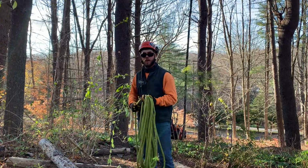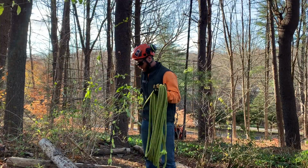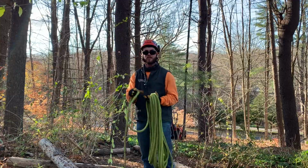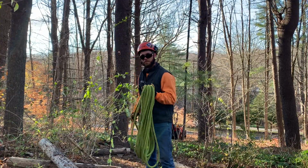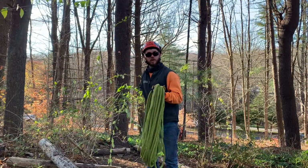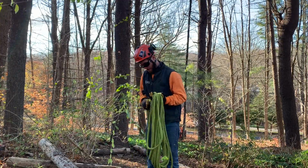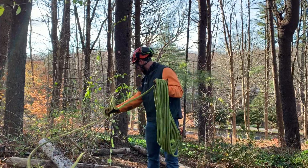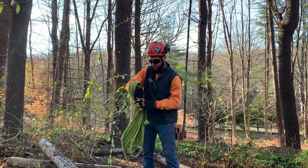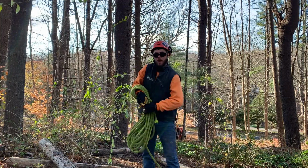Got these pieces on the ground here. They are probably pushing, at least the base end is pushing, the limit of the WoodMaxx chipper. But it is soft, rotten pine, so I'm thinking it'll do a pretty good job, but we will find out together. So, wrap up this rope here, coil it up, and we'll get moving on.